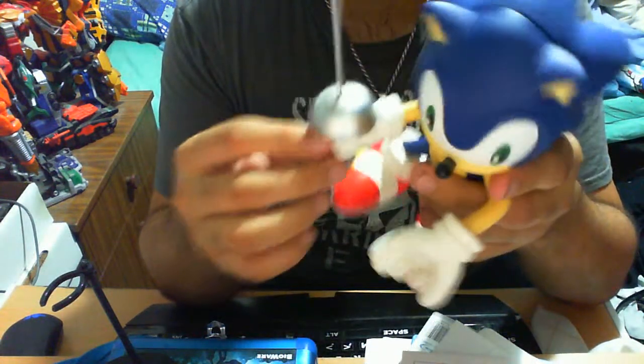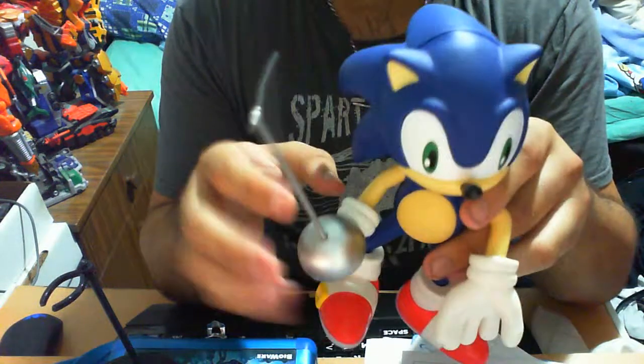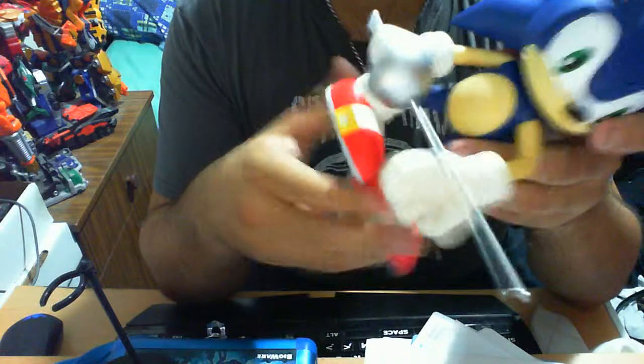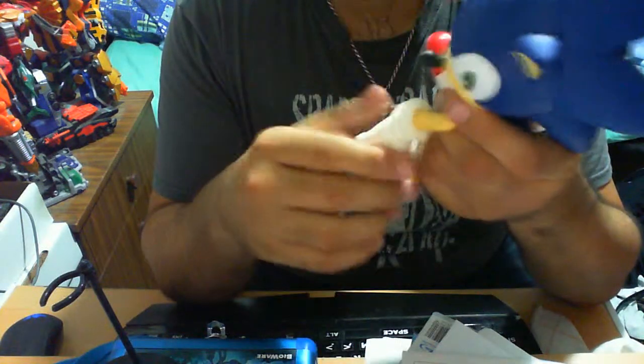Good Smile Company is the company that made it. I'm guessing if it's a bootleg, they probably ripped it off, most likely. I got this for 25 bucks, including shipping. Not bad if you ask me. It's not super expensive.